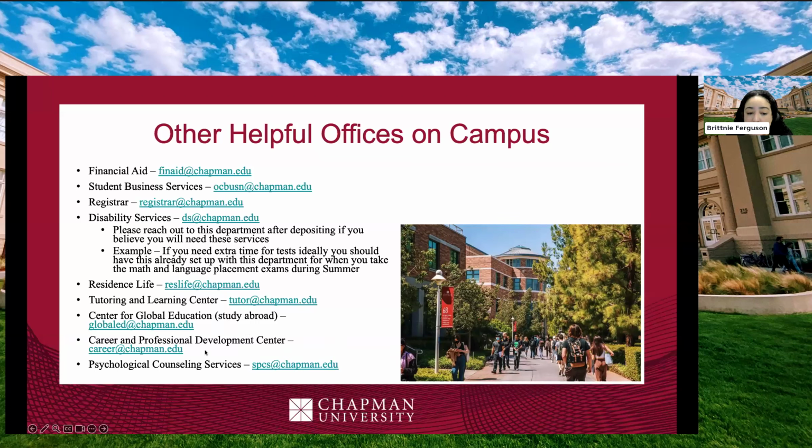Next, we have the Career and Professional Development Center. At this center, if you planned on, for example, going to grad school, you can meet with some of their individuals and they can help you with creating a resume, a CV. They can do mock interviews. If you had to write a statement of purpose to apply to grad school, they can review that and give you some tips. If you didn't plan on going to grad school, but you plan on entering the workforce, they also do mock interviews and review resumes and CVs.